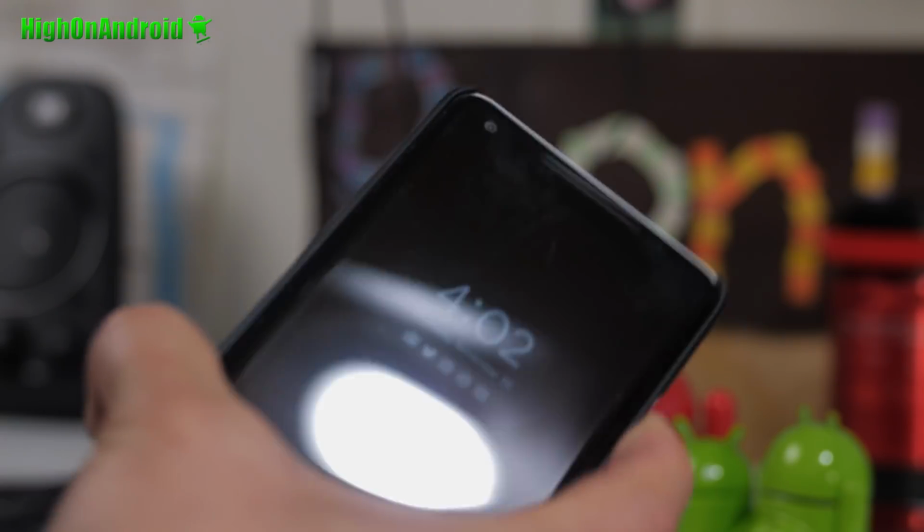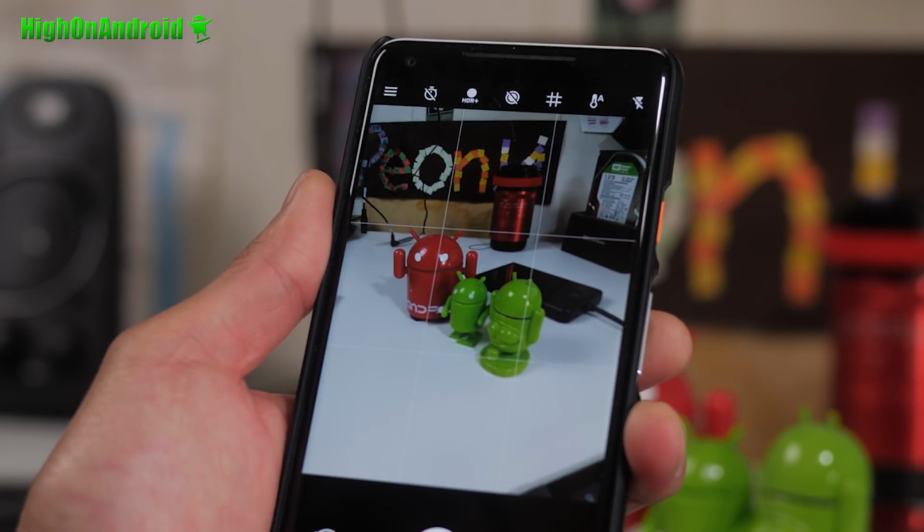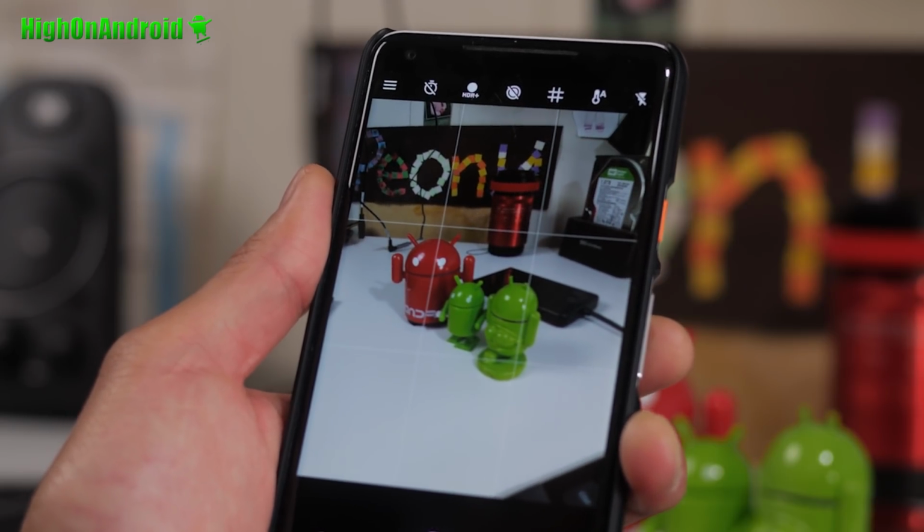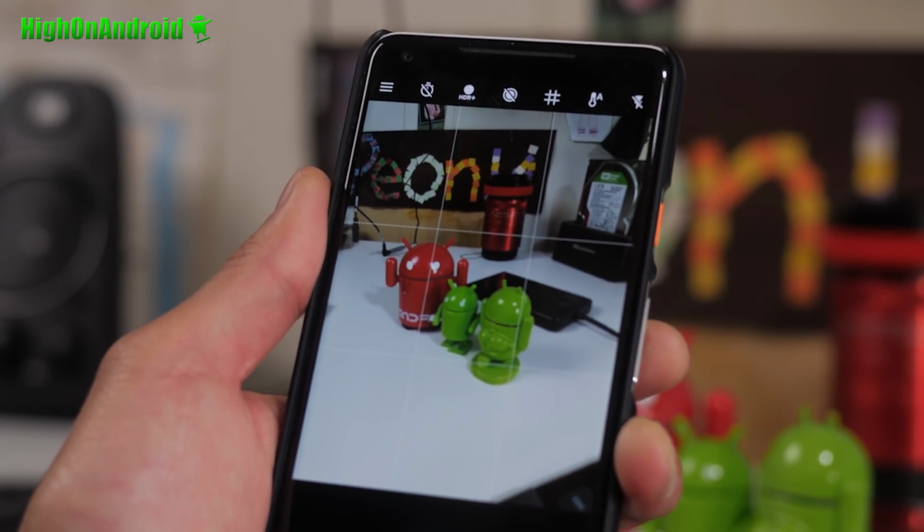Let me compare that with the Pixel 2 XL. You can see the EIS and the OIS make it much more stable, which is going to help in low light. Now, after trying these two phones, I'm actually really impressed with the 5T. It's actually not that bad. In certain situations, the 5T can also get very good photos, just like the Pixel 2.